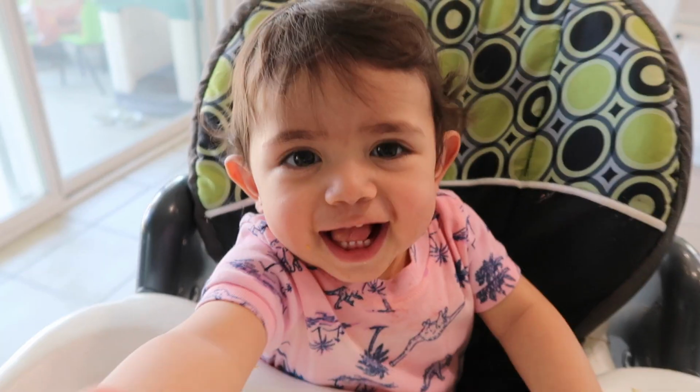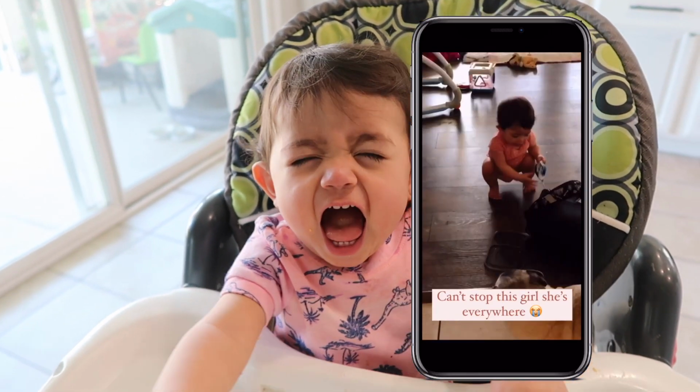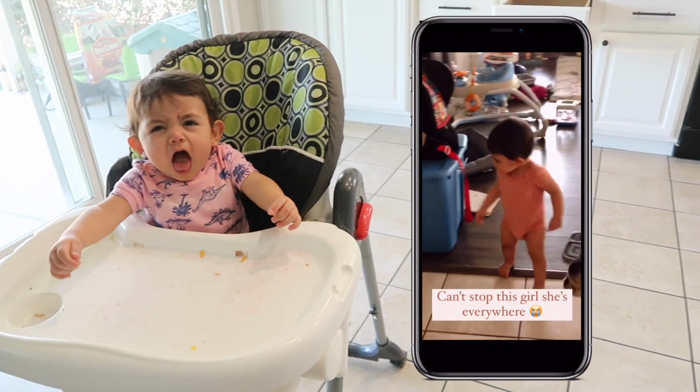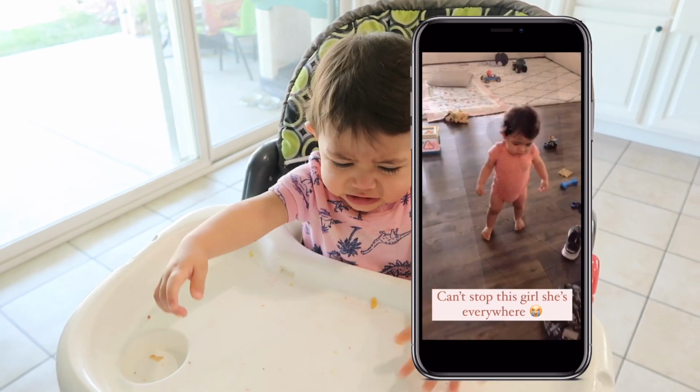Pretty much ready. And guys, honestly, we should have done this maybe 2 to 3 months ago when she wasn't walking around, because she's been getting into everything. She walks, she doesn't crawl anymore. Just nuts. But all right, let's just get started.